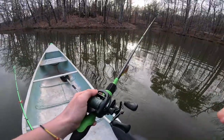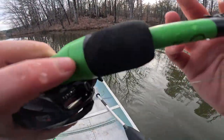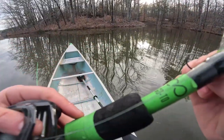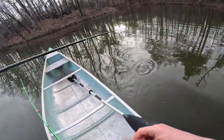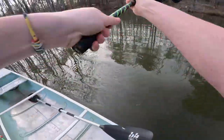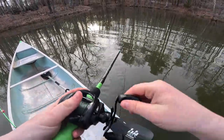Alright guys, got the Abu Garcia Revo X with the Guggen Squad go-to rod. I believe this is a 7 foot. I don't know where it says, and a Guggen Squad crankbait. Alright, first cast. Oop, had a backlash in there. Yeah, I didn't take that last time. The last time I went fishing.